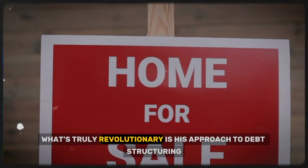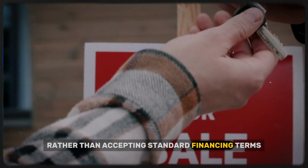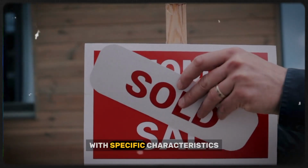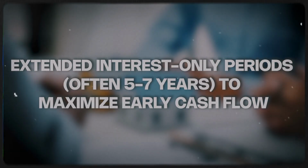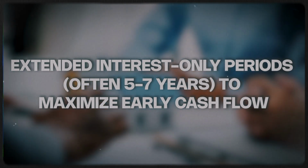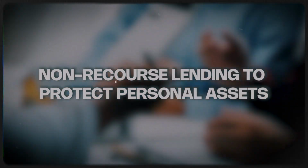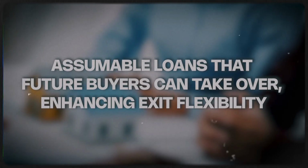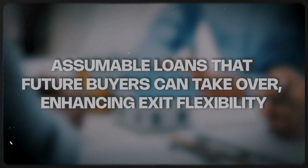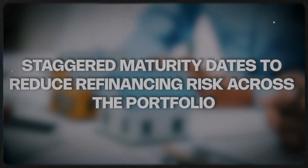What's truly revolutionary is his approach to debt structuring. Rather than accepting standard financing terms, Cardone negotiates custom loan structures with specific characteristics. 1. Extended interest-only periods, often 5 to 7 years, to maximize early cash flow. 2. Non-recourse lending to protect personal assets. 3. Assumable loans that future buyers can take over, enhancing exit flexibility. 4. Staggered maturity dates to reduce refinancing risk across the portfolio.